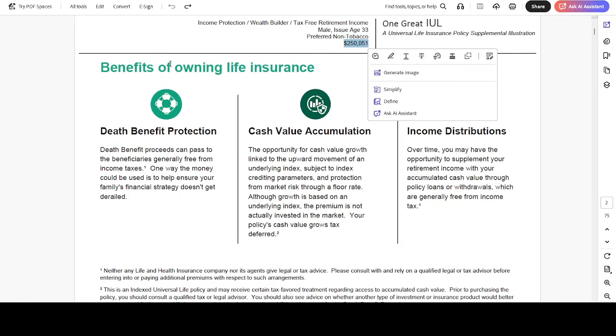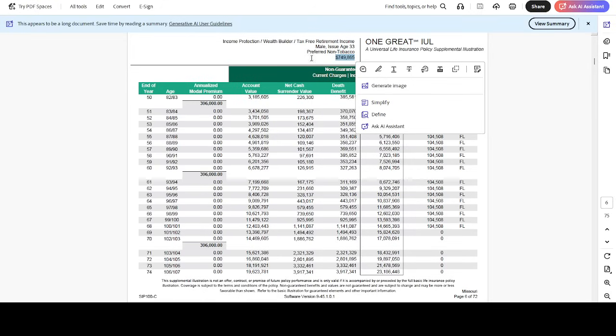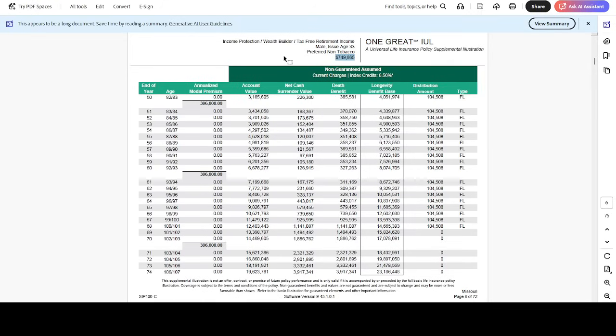So, same $1,000 a month ends up only giving you $104,000 a year when you do a level insurance policy, and that gives you $749,000 in life insurance. Now, I, as the insurance agent, will get more commission on this policy. In fact, it would be the highest paying commission in the three comparisons.